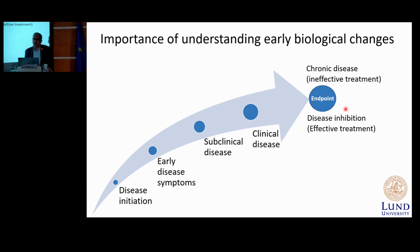And again, I guess most of us are focusing on the endpoint. Is the endpoint that we are taking out the tissues? Is the endpoint that we are looking at the apoptotic cells? Is the endpoint we are looking at the Ki67, at the proliferation cells? What if now you can actually add extra information already from the beginning stages, already at the disease initiation, you can add some information.